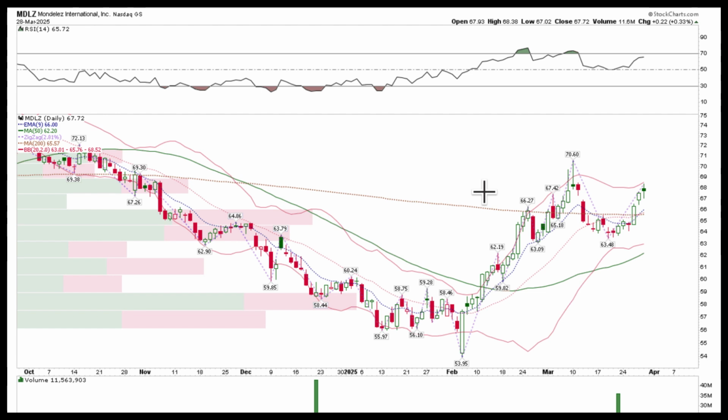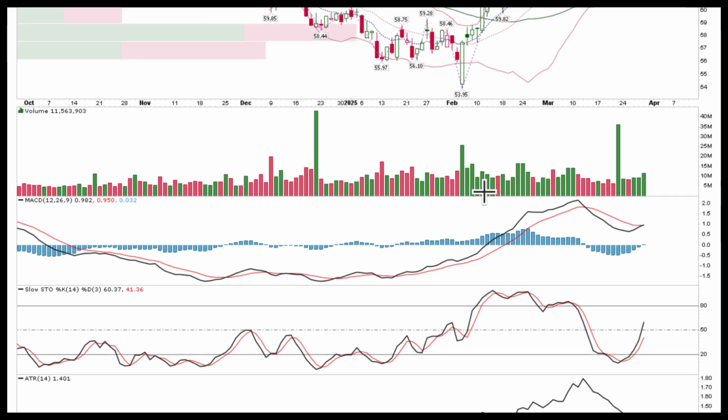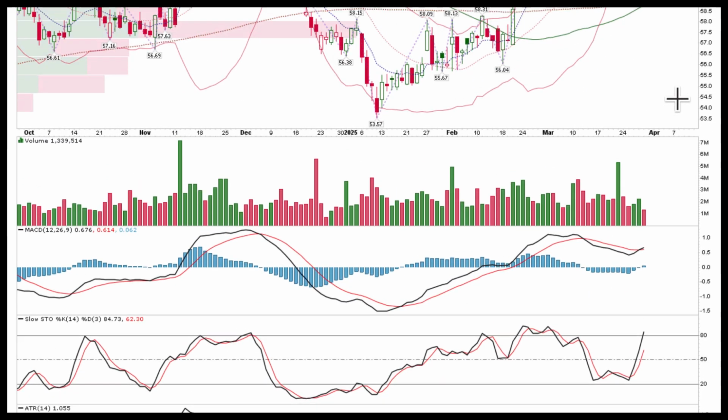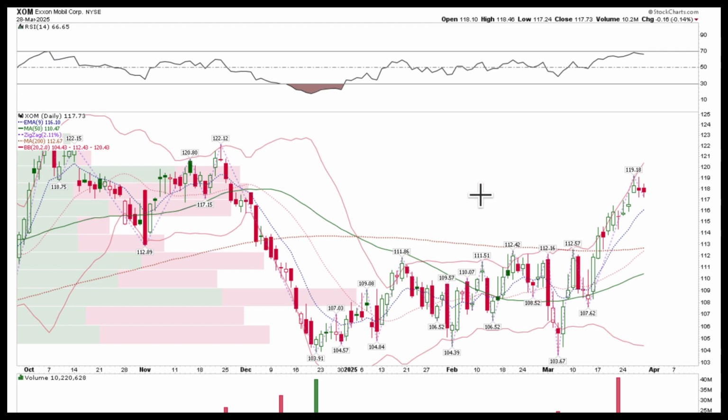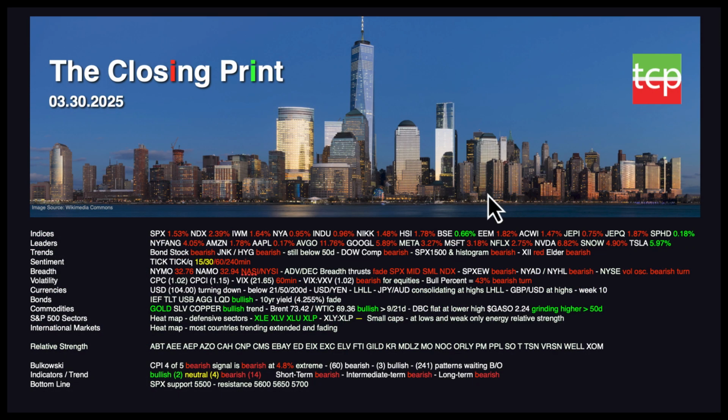We also saw many consumer staple stocks like Mondelez moving higher, back above the 200-day moving average on volume as institutions position into these consumer staples names, along with Tyson Foods testing previous highs, RSI rising, MACD and stochastics turning up, along with strength in some energy names like ExxonMobil continues this path higher once it got above the 200-day a couple of weeks ago. While all of these stocks tell you to be more cautious going into this week.